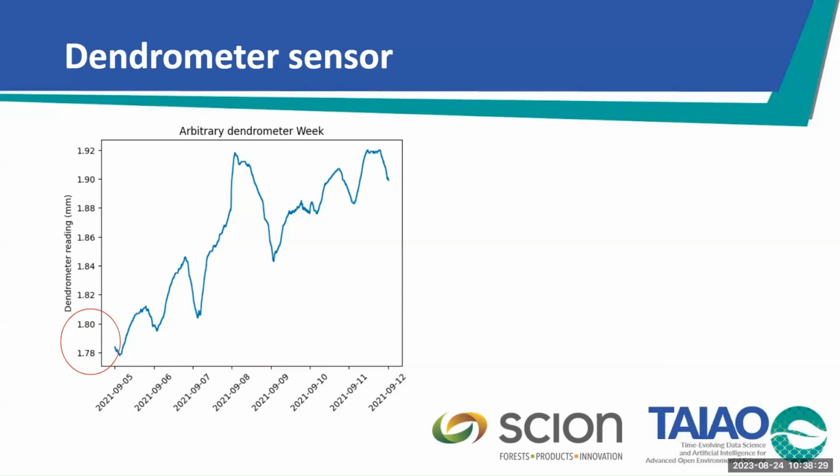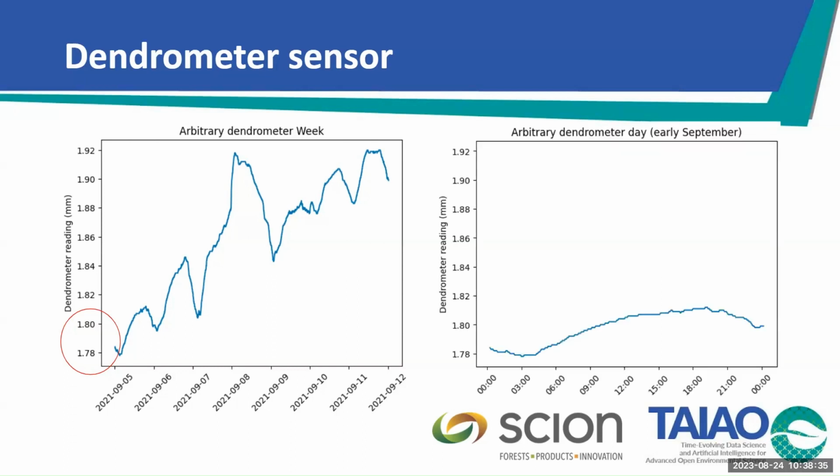Sorry, this was supposed to be the first mount. These both charts are the same scale, and this is 1 day of the reading. So it starts during the early morning, still night. It's the smallest trunk size, and then it grows up during the day and starts shrinking again close to the evening.